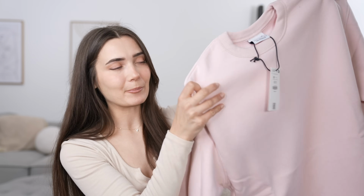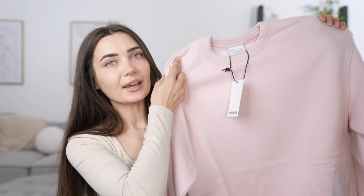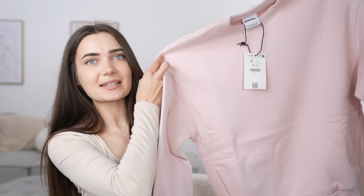Just feeling the fabric, I can already tell I'm keeping this. This is going to be perfect for my trip. It's also such a spring appropriate kind of color. It's that baby pink. It's very muted. It's not too in your face. And I just love how minimalistic and simplistic it is.